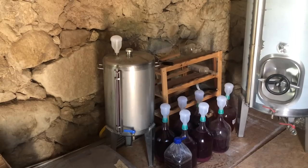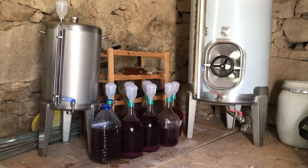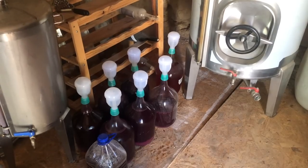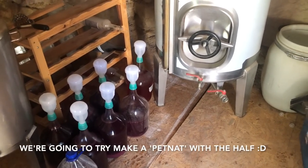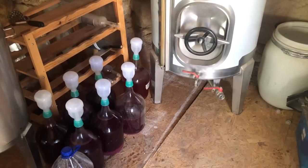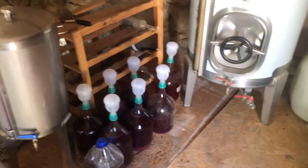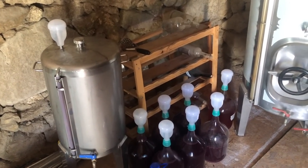So, random. We have 100 litres in the fermentation tank. We have five litre demijohns, or carboys for you guys in the States, and a half. So, talking about 27 litres. So, 127 litres altogether. Not bad, we did 70 last year, so we've got quite a bit more.